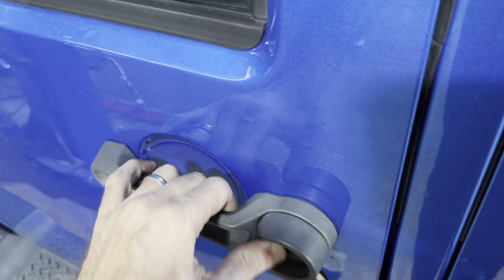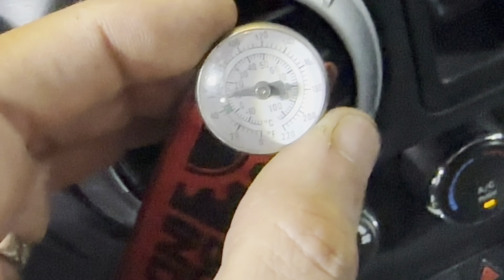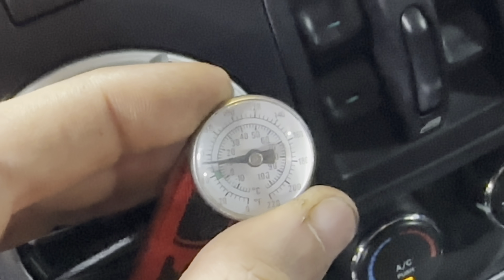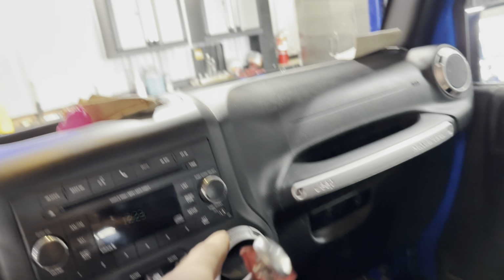All right, 5 minutes later, we return to the cabin, and our center vent temp is not focusing. 52, 55. Yeah, it came down quite a bit. And that discrepancy between the two sides is no longer present. Okay, I'm gonna go ahead and call this a confirmed kill. The problem was staring at us in the face.